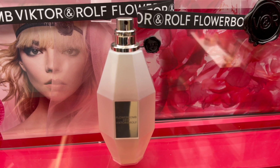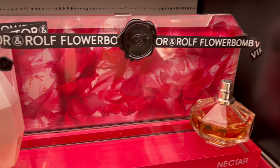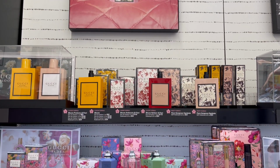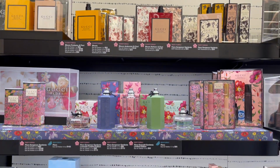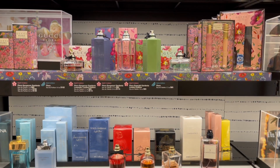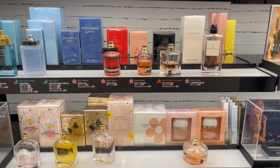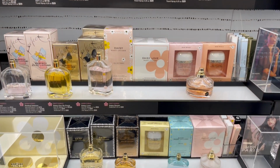And to my surprise, they also have Flower Bomb Nectar. Usually the other Sephoras in my previous city never had them in stock, but they actually had them in this Sephora. They also have a large collection of Gucci, which my collection of Gucci is really large, so I didn't need to smell any of those because I've already tried all of those. And I just kind of moseyed on along from Dolce & Gabbana because I already have a lot of Dolce & Gabbana. So I just wanted to see what they had new.